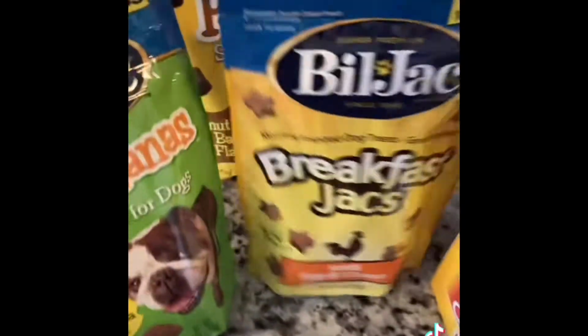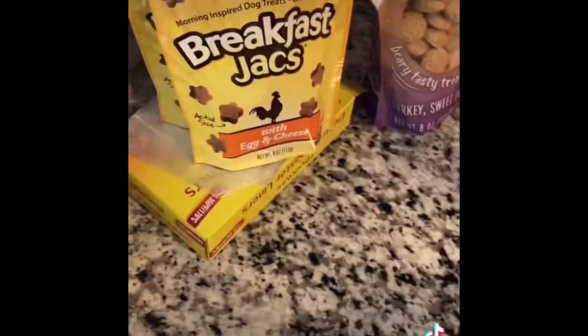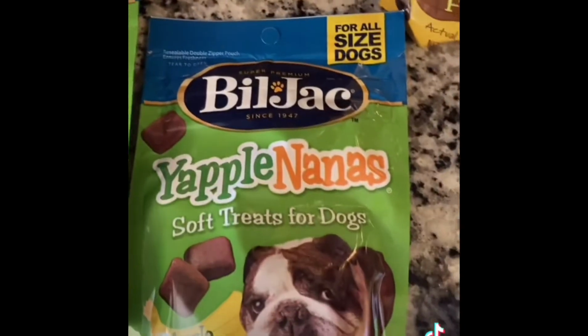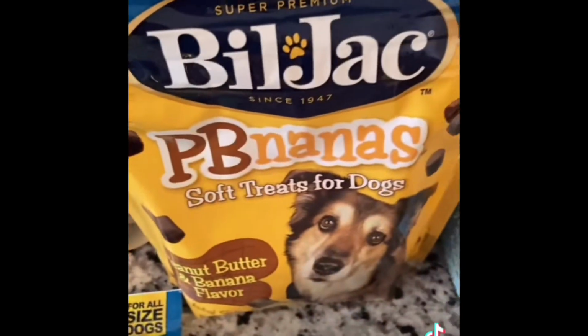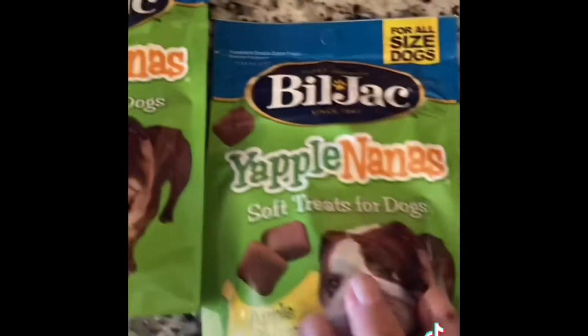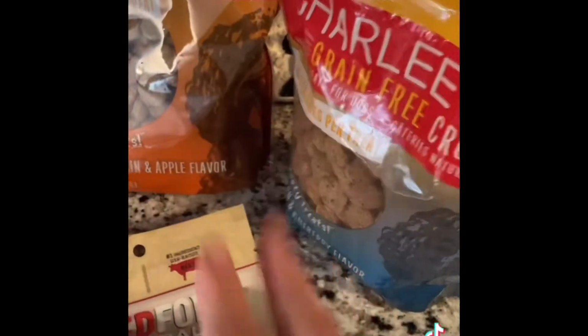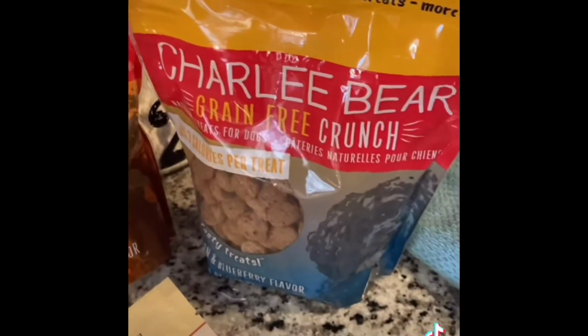And then I have some Bill Jack for my dog. These are buy two, get one free, so I did that. Same with these. I only get my dog stuff made in the USA. Got her those. This was $8, this wasn't on sale, but these were buy two, get one free. Then I got her some of these, made in the USA beef jerky. And then these were buy two, get one free as well. These are made in the USA.